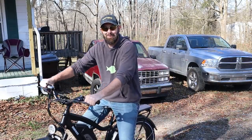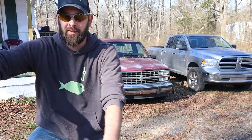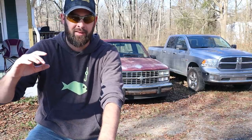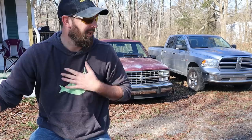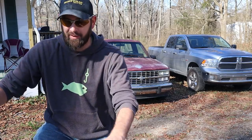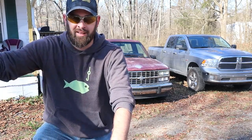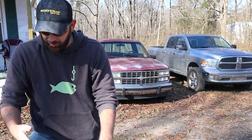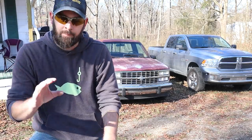Oh, dude, this thing is pretty cool. And I was going down that hill over there, 26 miles an hour. Coming back up the hill, I slowed down to about 10 or 11, and this cold air has got me coughing. But cruising, just steady, it'll do 25. It was doing 25 miles an hour, cruising steady. So I've already gone, it said, 0.4 miles on it.